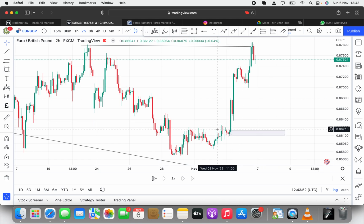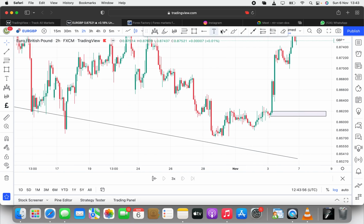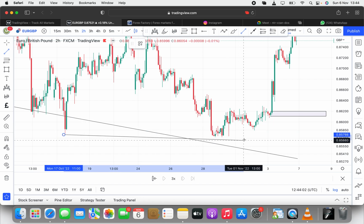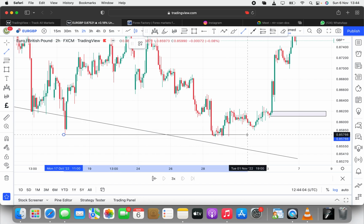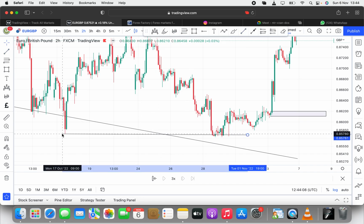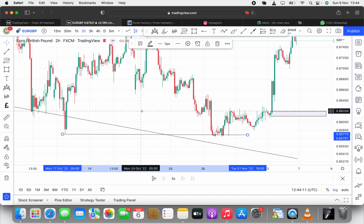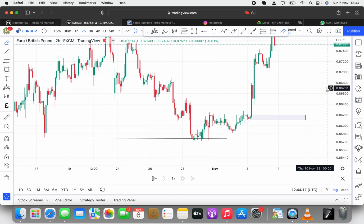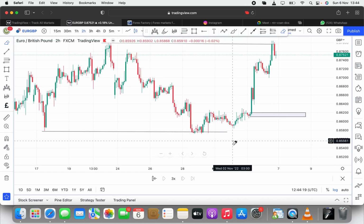For me to know whether this trend will continue coming down to the downside, I need to check what happened to the last high, to the last low. Was the last low taken out or was it respected? It was taken out. Respected but kind of taken out. So the trend will continue to come down according to what I'm seeing here.